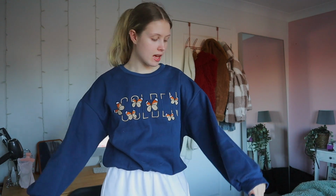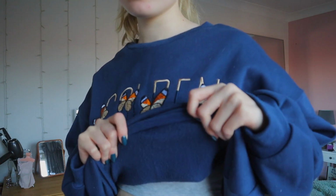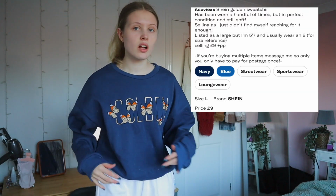Sweatshirt number 2. So this is the golden Sheen sweatshirt. It's navy blue. This is in a size large. As you can see, it's not really a large. I would say it fits more like a medium. This is a really lovely fit. It tucks under. It's really quite soft inside still. Not super soft because it obviously has been washed, but I don't know if you can see, still a little bit soft. It's just really cozy, comfy.